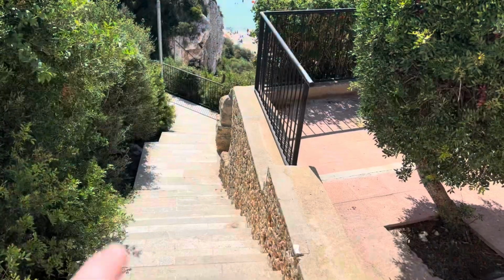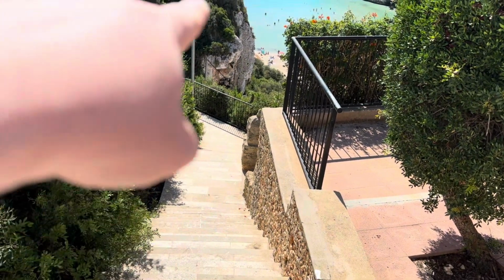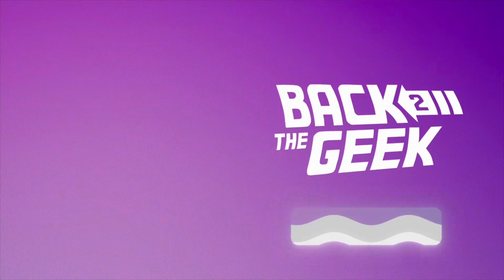So to end off here, these are the steps that I said going down to the beach.